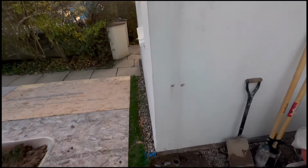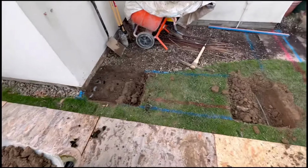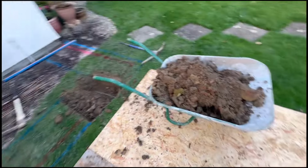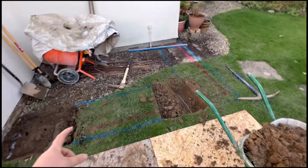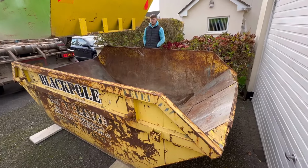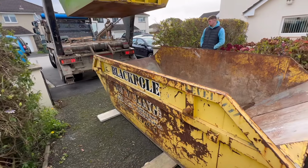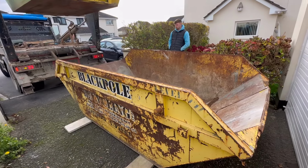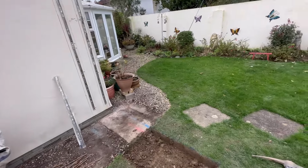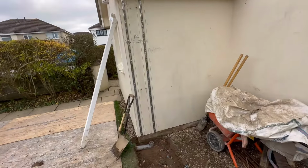We can get the water under control. So just waiting for the skip to arrive, because obviously we've filled up our two barrows, and we can properly start getting this all dug out. Right, there we go. We've got our skip delivered. So hopefully we can start filling it. Ideal. Right, so I forgot to mention, while we're waiting for the skip, we set out the starter kits.